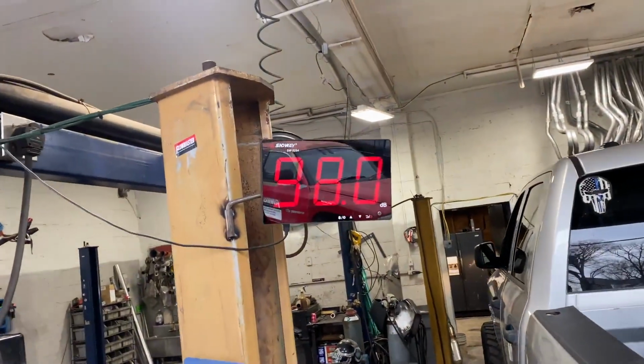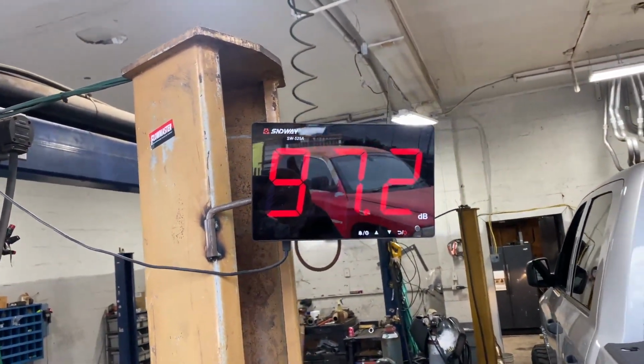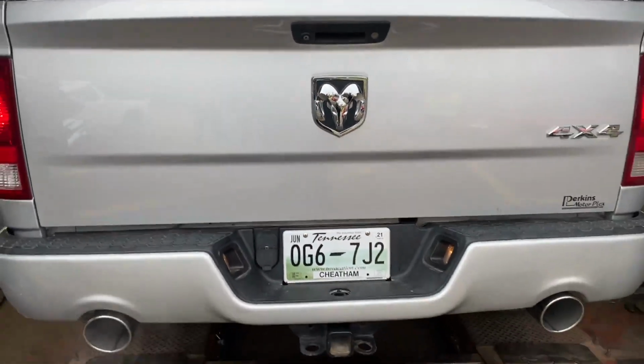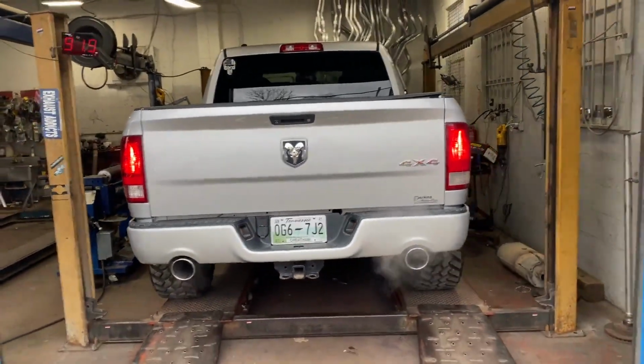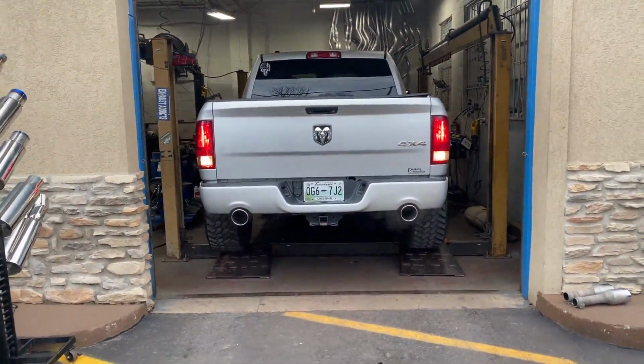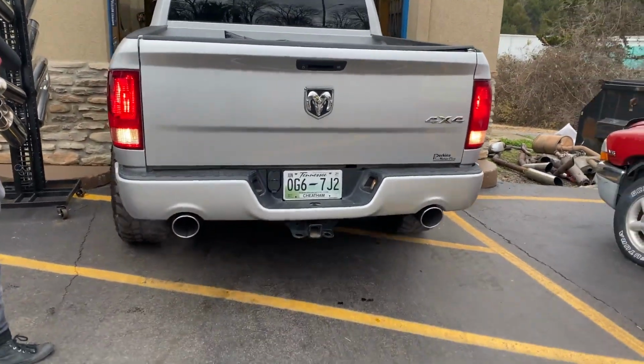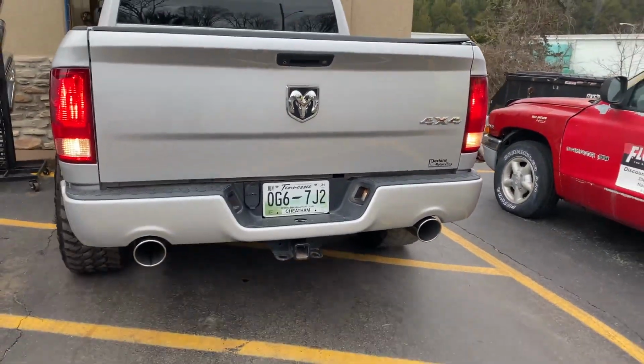There's sound decibels. Again. 98. Go ahead and back it up. See, the MAGNAFLOW gives it a really just deep tone. That's what I thought.